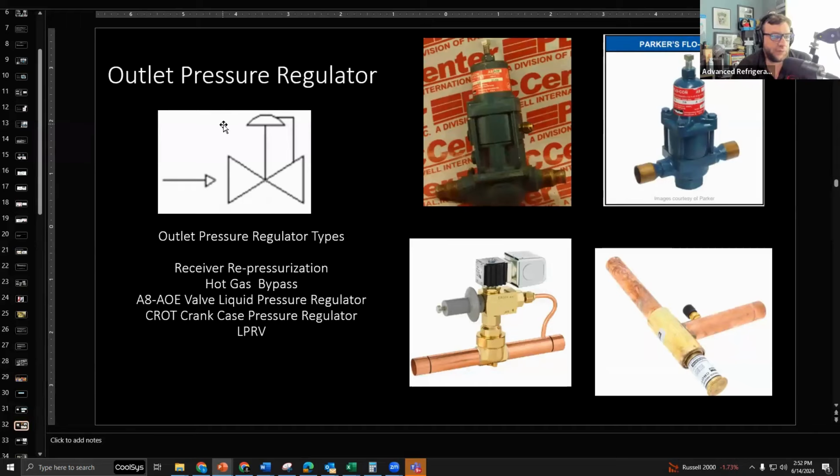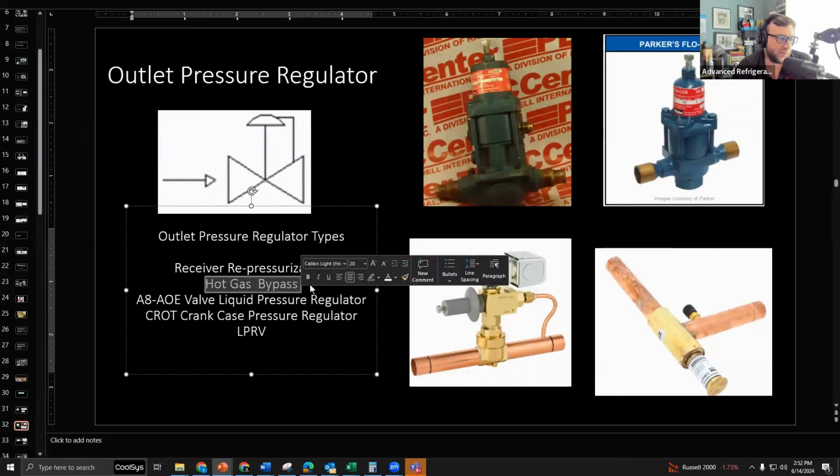So then we have outlet pressure regulator. So some different types of valves. You have hot gas bypass, receiver repressurization valves, A8 AOE, which is a liquid pressure regulator, and also the CROT, which is a crankcase pressure regulator.